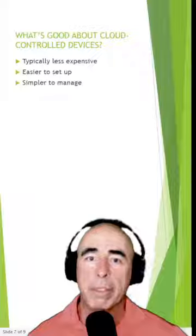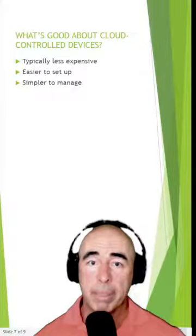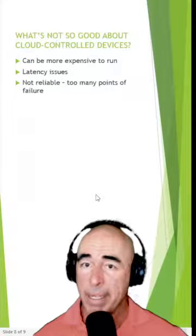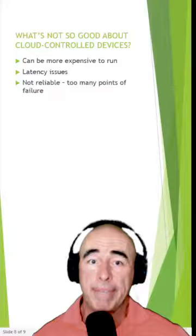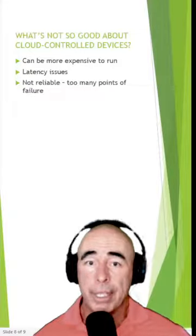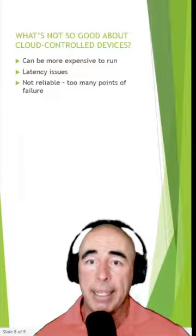So, what's good about cloud-controlled devices and services? They're generally cheaper, easy to set up, and simple to manage. What's not so good about them? They can be a bit more expensive to run if the vendor decides to charge a monthly fee. They oftentimes have latency issues because of the need to bounce between different services in the cloud. And most importantly, if any link in the chain breaks, you can't use your devices or automations.